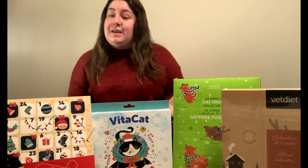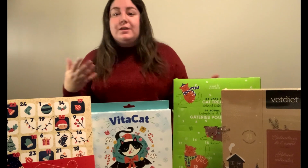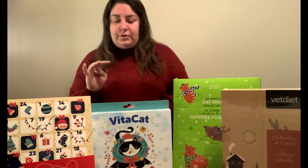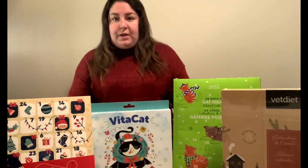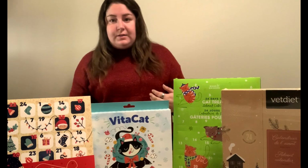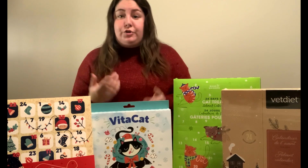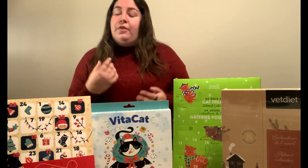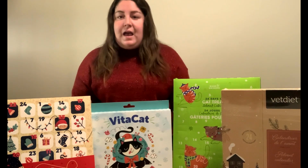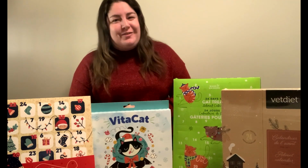So today, me and the cats will be rating each of these 4 calendars on a scale of 1 to 5 based on 4 different variables. The first being the appearance and quality of the calendar itself. Second will be the variety and appearance of the treats themselves. Then third will be the nutritional value of the treats in the calendars. And finally, kitty satisfaction, which you bet will be their favorite part.